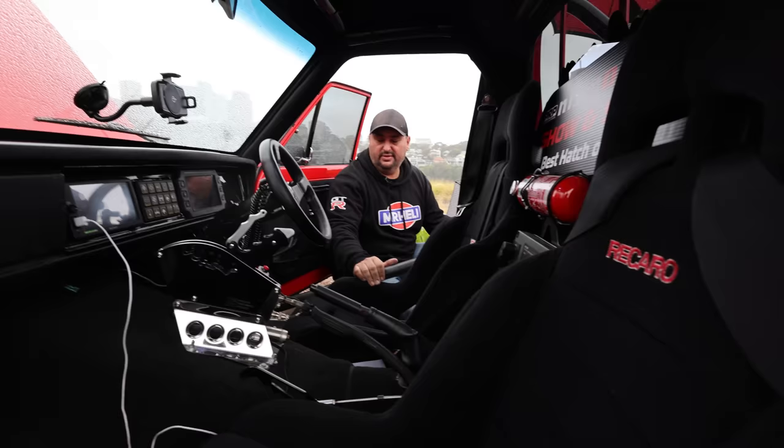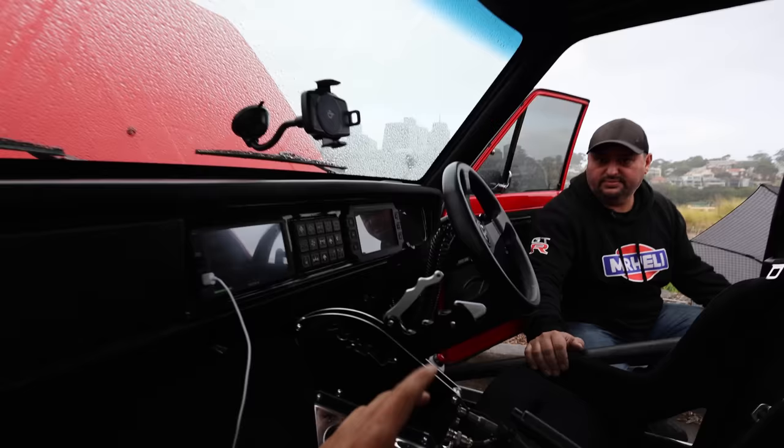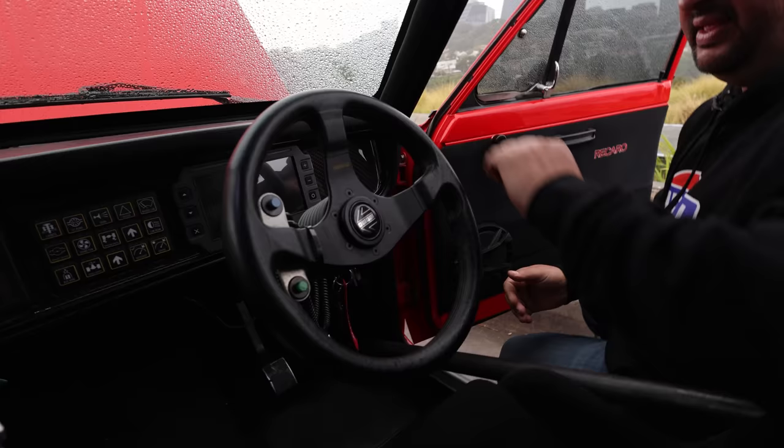The cage work is incredible. Yeah, I can't believe you guys wrapped all of this stuff. What about the steering column? Is it still power steering? It's a factory Datsun column. So it's been modified because they come standard with a steering box, and we've got a rack and pinion in there now. So this is all still factory Datsun.